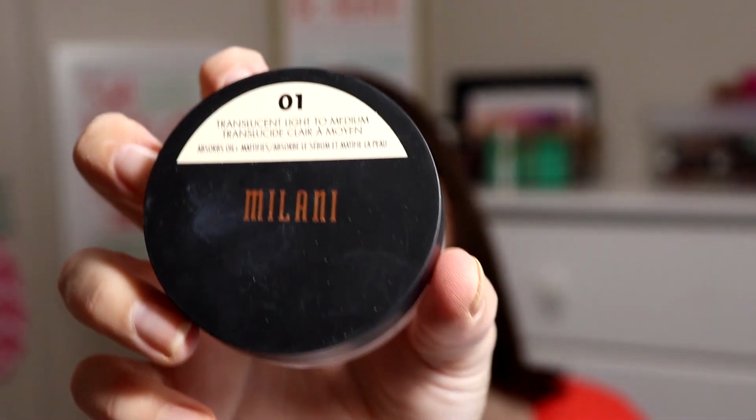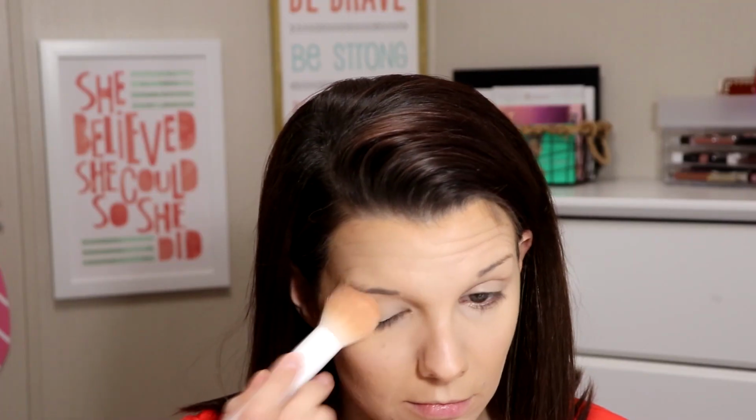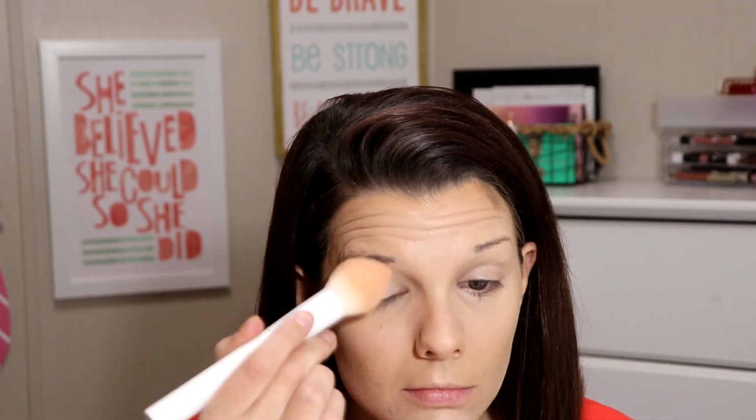To set where I just put that concealer, I'm going in with my Milani translucent powder. I already had this. I love this powder. To contour, I'm going in with this Milani Contour and Highlight Cream and Liquid Duo.